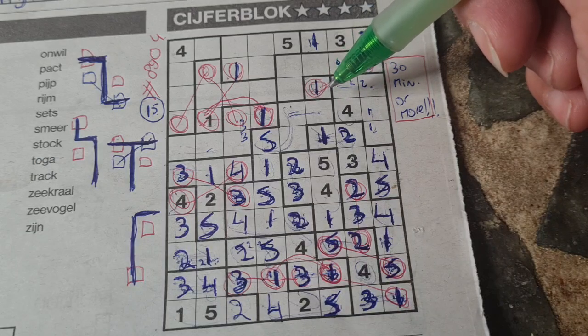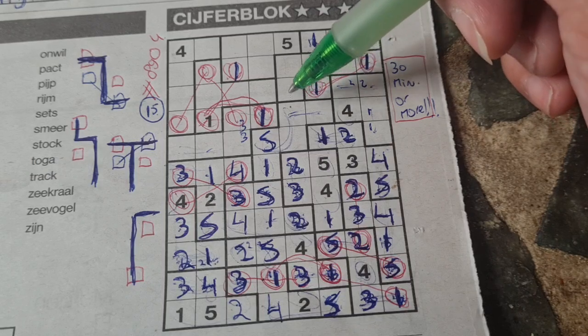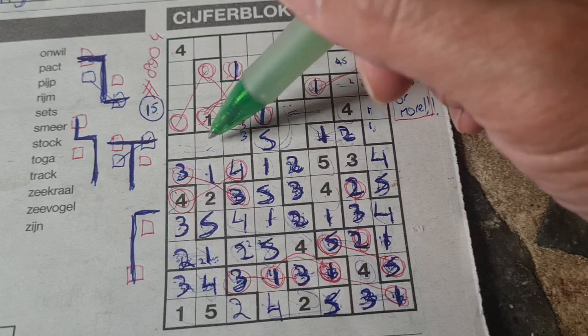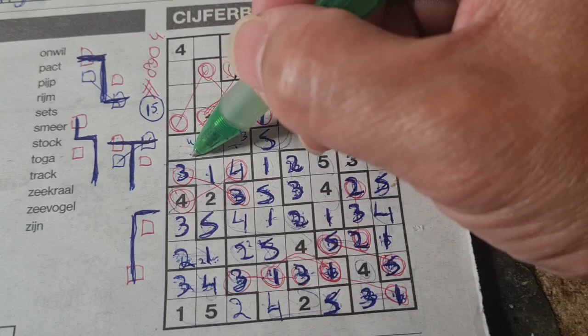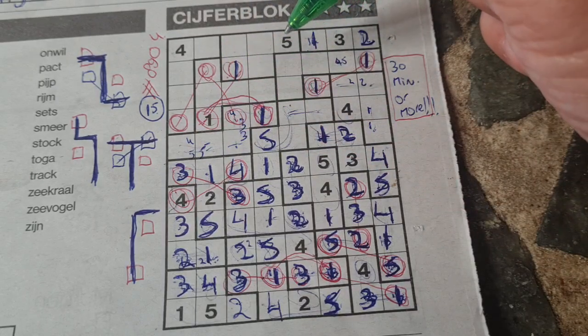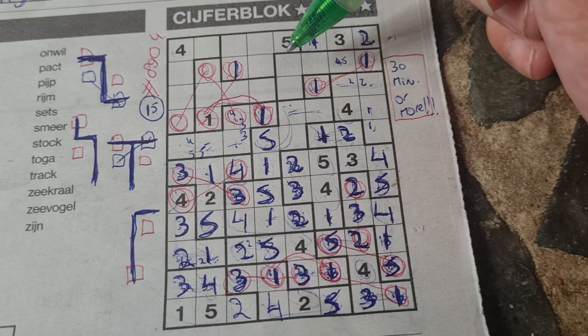Then let me see. These 2 boxes can be a 4, so the 4 could be here, could be there. These 2 boxes can be 5, so the 5 could be here, could be there.